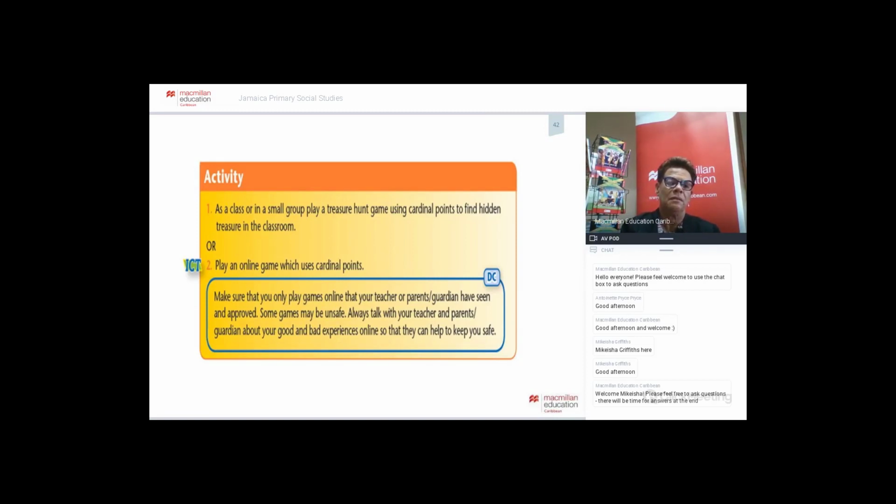Look at the following activity. As a class or in small groups, play a treasure hunt game using cardinal points to find hidden treasure in the classroom, or play an online game which uses cardinal points. Now look at the digital citizenship tip that is given and how it aligns with the activity. Make sure you only play games online that your teacher or parents have seen and approved. Some games may be unsafe. Always talk with your teacher and parents about your good and bad experiences online so they can help to keep you safe.